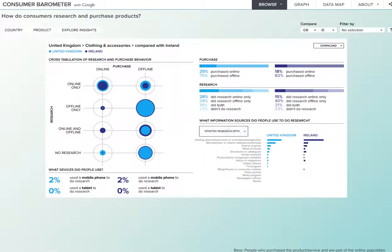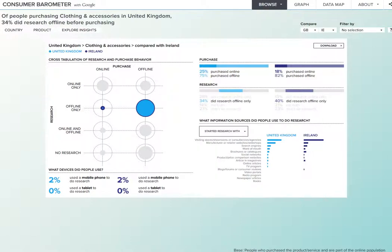Coming over to the information sources tab on the right, visiting stores is still right up there, but websites in this case is in second place, search engines third, and word of mouth fourth. And you can see some of those data sets in more detail here on the upper right side.